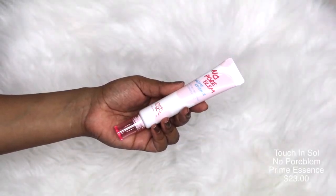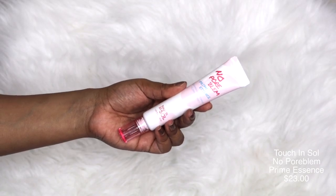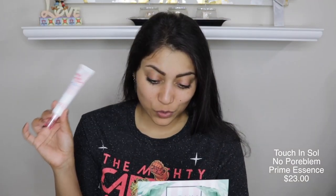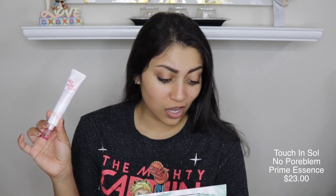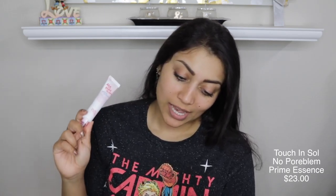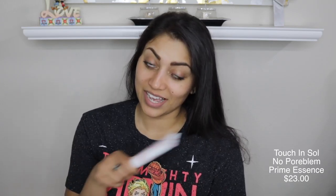This is by Touch in Soul, and it's their No Pore Bloom Prime Essence. I'm assuming this is just a primer. It says it's infused with calendula officinalis flower extract. It's supposed to tighten your pores and keep your skin silky, silky smooth. And yes, they have silky, silky on there twice. Let's test this baby out.